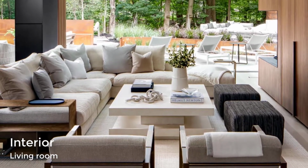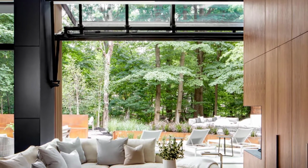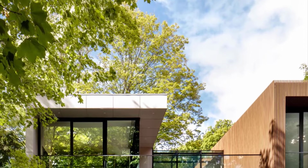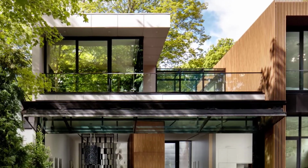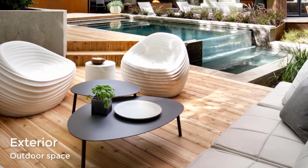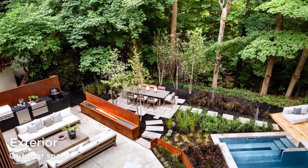Spanning across the living and dining room, the large opening connects the indoor spaces to the outdoors, expanding the livable space. The outdoor space has been landscaped with a variety of different areas, including a swimming pool and deck, a lounge area with an outdoor kitchen and fireplace, and a dining area.